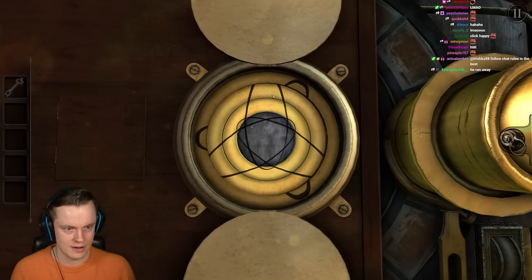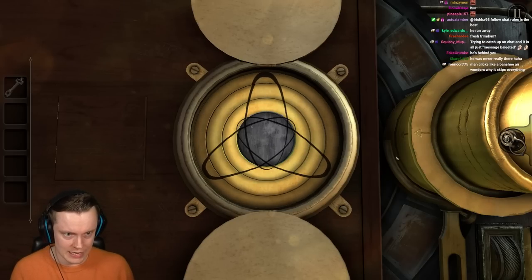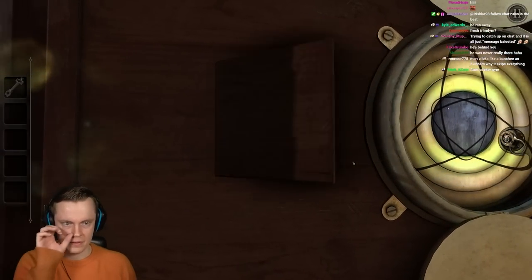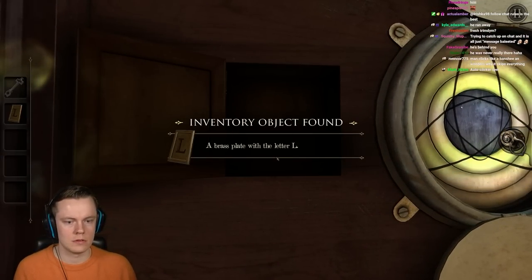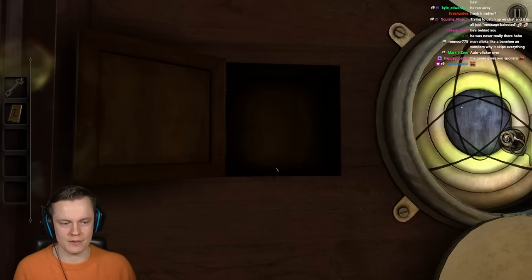There. That's not it. Yeah, because they're slightly misaligned. There you go. L. Brass plate with the letter L on it. That's a pretty L letter, if you know what I'm saying.